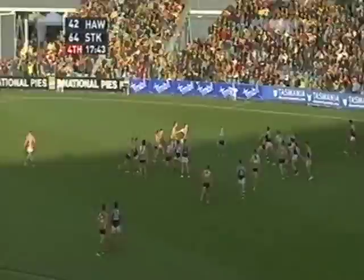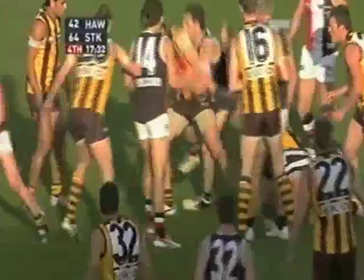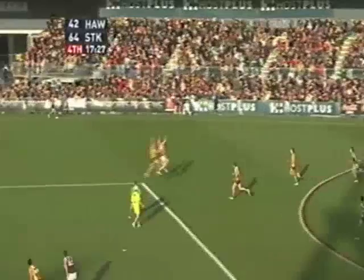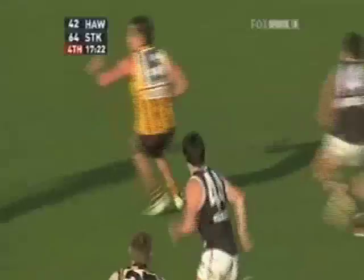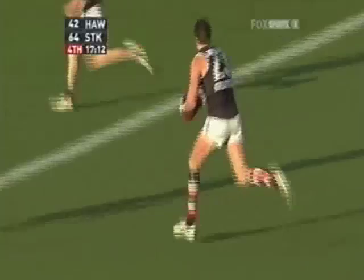Over the top was Renoff. Taylor was actually in the ruck contest. And Stephen was dispossessed. Lewis tried to get a kick away, a quick snap. He was caught. Lewis goes again, fighting hard. Hurried kick out of the pack. And now who can run on and meet it first? It's Birchall. Back to Hodge, spinning out of trouble, forced to go backwards. Relentless pressure applied by St Kilda. And slipping over in the middle of the ground was Murphy, and the Saints can burn.